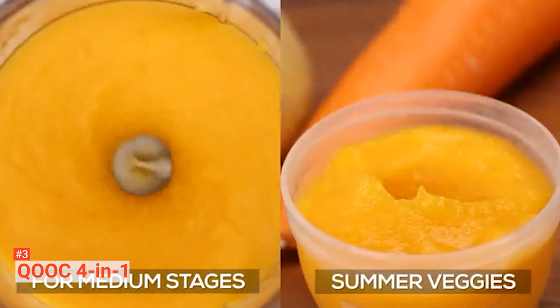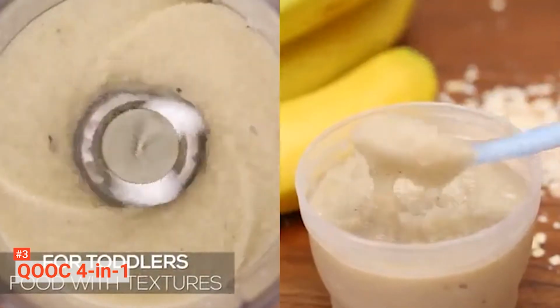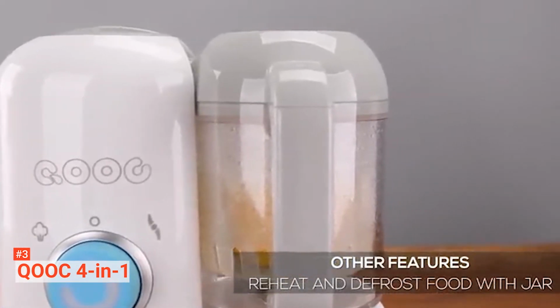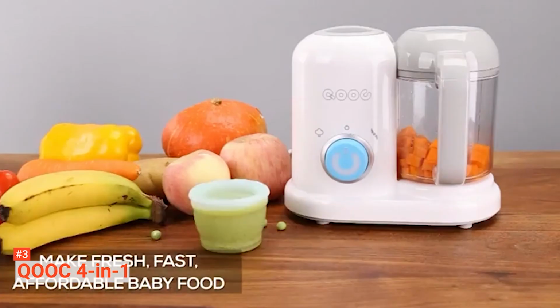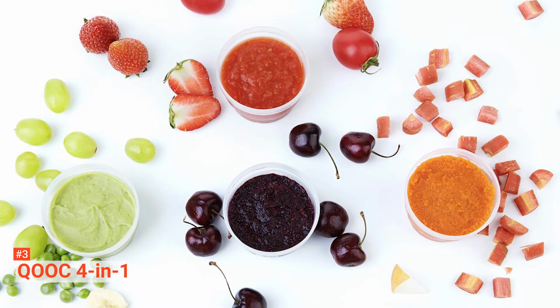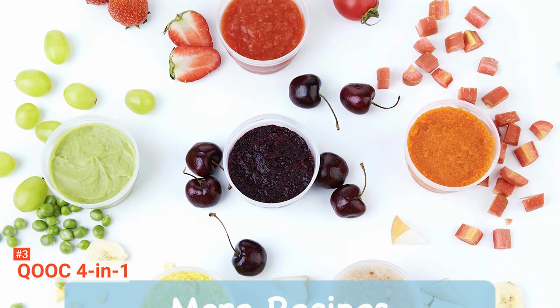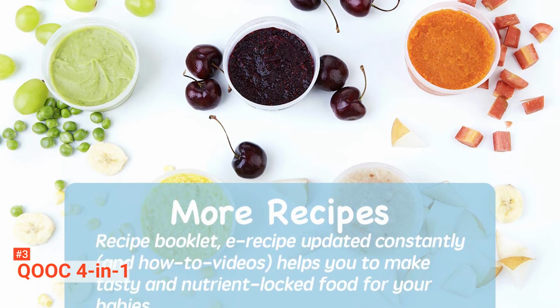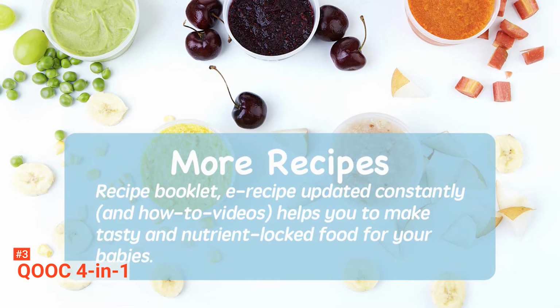With the QOOC, there is very little noise even when the steam and blend function is on, so your baby will not be disturbed. Both you and your child can enjoy a more peaceful food preparation experience. Finally, provided with this product is a recipe booklet with the e-recipes and how-to videos continuously updated to help you make tasty and healthy food for your growing family.